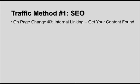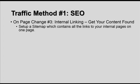On page change number 3 is internal linking, and I just refer to that as getting your content found. Set up a sitemap which contains all the links to your internal pages on one page, or at least that links to a category that may link off to another set of your pages. But you want to make sure Google has a way of easily finding all your content at once. Generally, sitemaps aren't going to be used by casual website browsers, but some people will. But Google, Yahoo, Bing, the major search engines, you want them to find that because you want them to be able to easily find all your content.